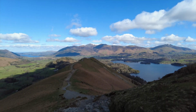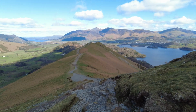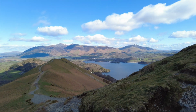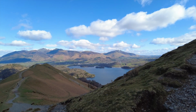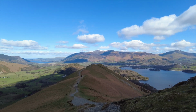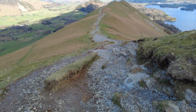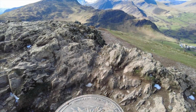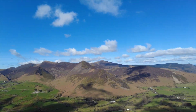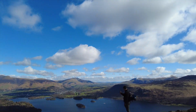So we're just on the approach to the summit of Catbells. That's a bit of a false summit toward the north. You've got Derwent Water, and looking over to Blencathra, Skiddaw, Little Man, Bassenthwaite, and winding our way just along the top summit of Catbells. We look around. I've already told you what the views are. Spectacular.